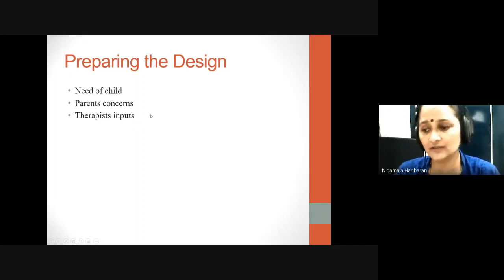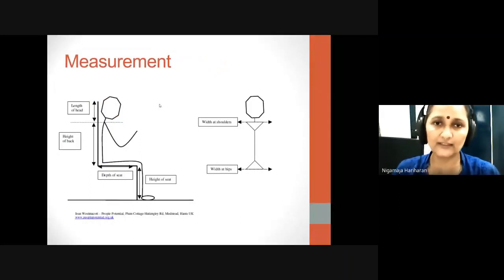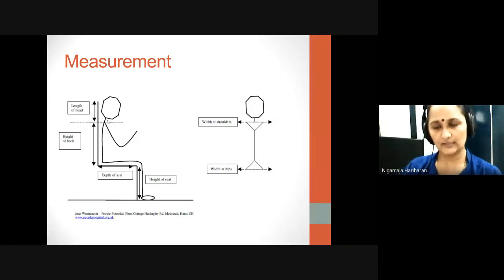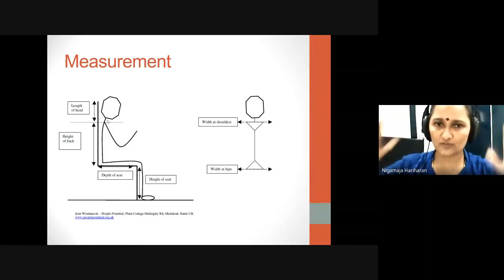So once you have the design clearly chalked out, we need to take the measurements. Measurement is like taking measurement for any piece of furniture. So you want to know the height of the seat, what height it is from the floor, where the armrest should come, what will be the width of the shoulder, whether you need some support for the head.